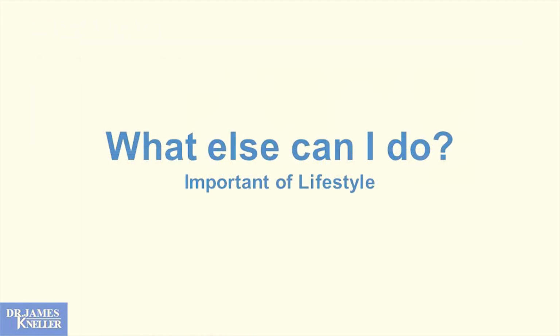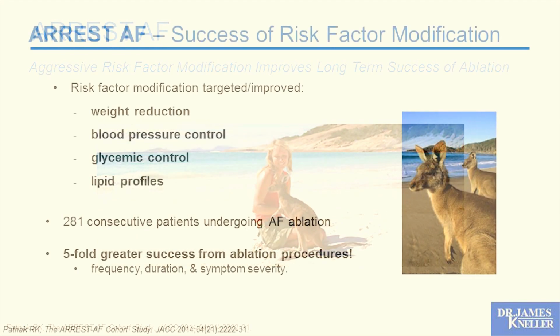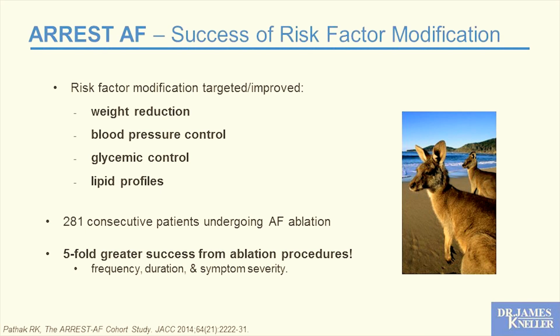In addition to ablation, what else can we do? We have learned in our field that lifestyle is very important for people, so we need them to lose weight, get in shape. This reduces AFib burden, and it improves the efficacy of ablation. And this was a big deal in our field in the last 1 to 2 years. A study out of Australia, Arrest AF, showed how optimizing your patient, improving their lifestyle, losing weight, controlling the sleep apnea, the diabetes, the blood pressure, makes the therapy so much more effective. And that was really quantified by the Australians in Arrest AF. So control risk factors, and the results of your ablation improve by a factor of 5-fold, which is huge.